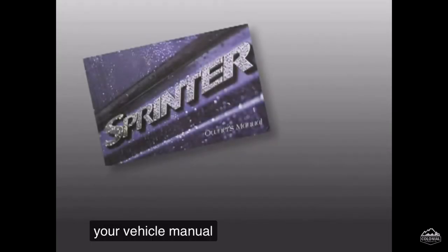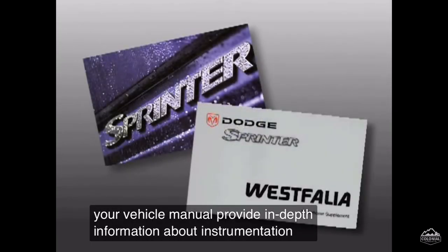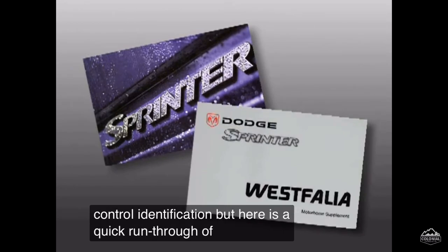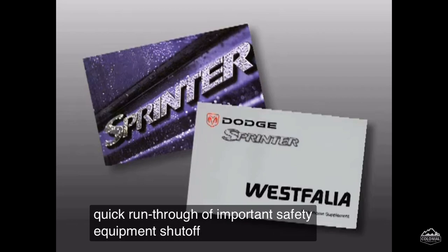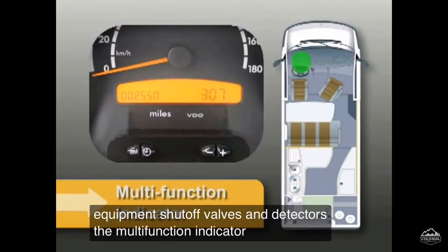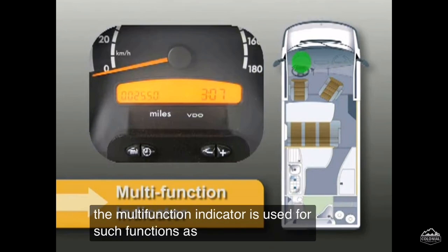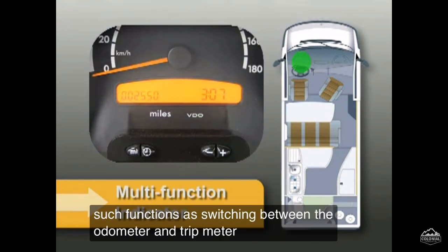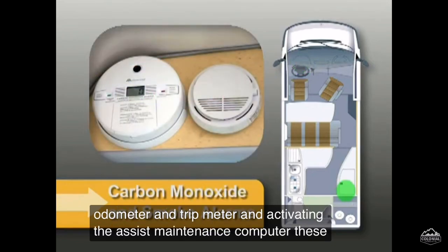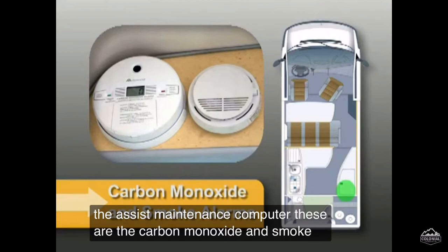Your vehicle manuals provide in-depth information about instrumentation and control identification, but here is a quick run-through of important safety equipment, shutoff valves, and detectors. The multifunction indicator is used for such functions as switching between the odometer and trip meter and activating the assist maintenance computer. These are the carbon monoxide and smoke alarms.